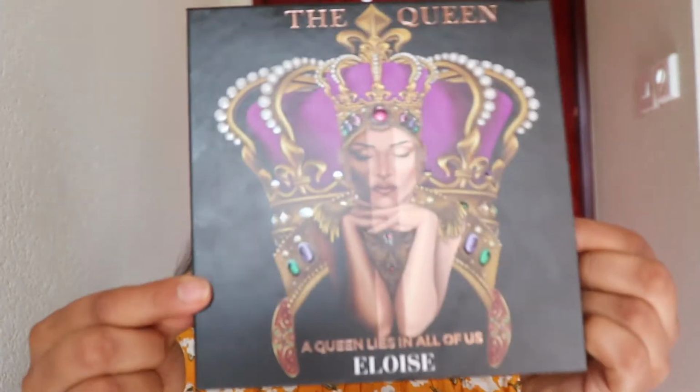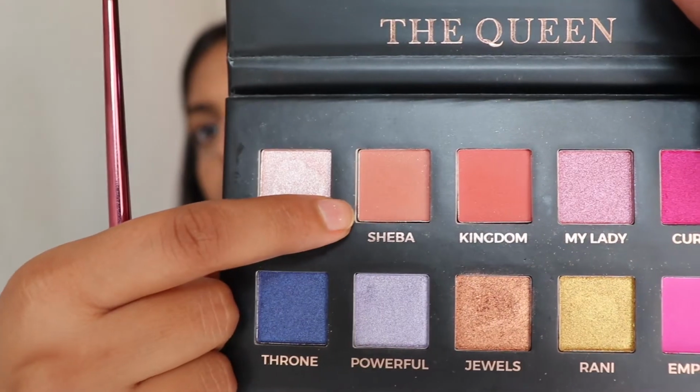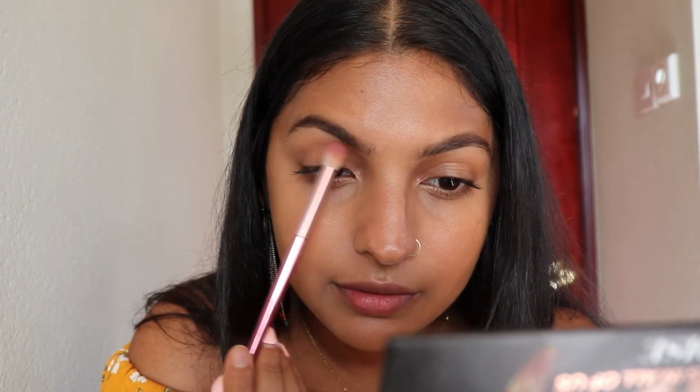I'm using this beautiful palette. It's called The Queen by Eloise. It just has the most gorgeous colorful tones. So I'm starting in with this color Sheba. And just taking some of my brush, I'm really just applying it right on the top of my crease. If I had a bit of a smaller, more precise brush, I'd probably use it, but this is all I brought.